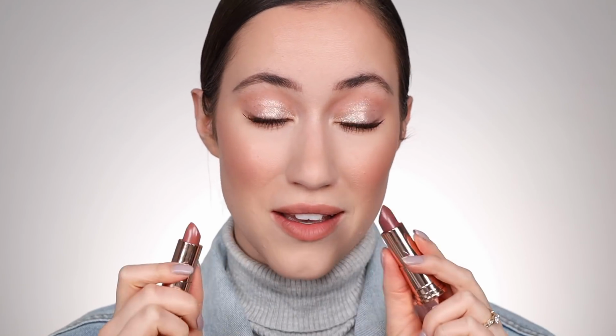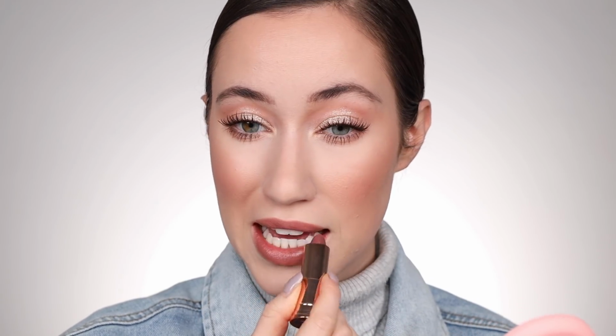But I also love this one right here, which is a little bit deeper. It's called Blush Rose. Ugh, I just feel like you can't go wrong with either. I think I'll maybe mix them. I'll start off with the darker shade called Blush Rose. And again, I don't want to overload my lips with product, so I'm going to kind of tap this in and then just rub my lips together. I'm already in love with that color. That's perfect for if you want a little bit more definition on the lips.